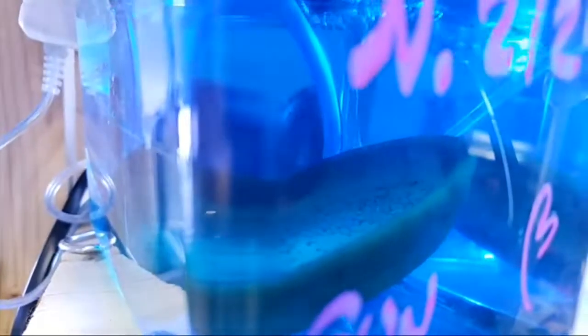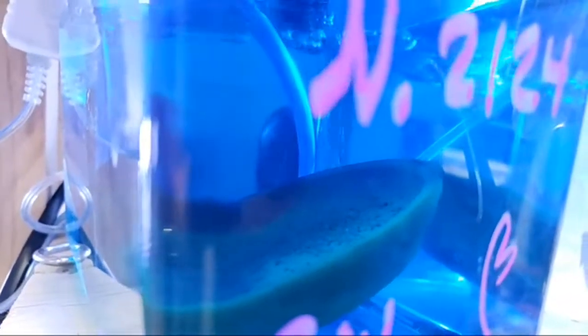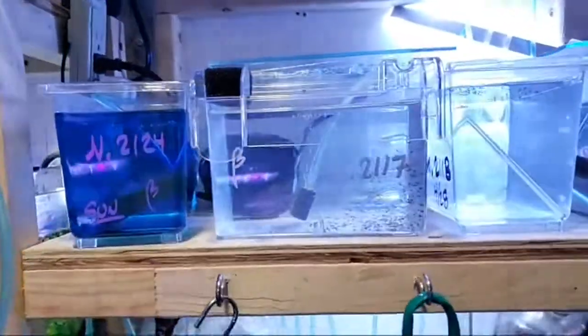And this batch has some purple eggs, or it's blue, and that's because of the methylene blue. So it's obvious that not all of them. There's no fungusing. I haven't experienced any fungusing on these fish, and that's probably because I've had better success at not treating with heaters.